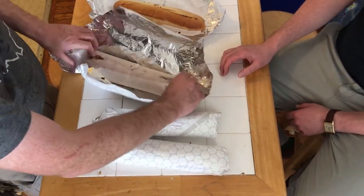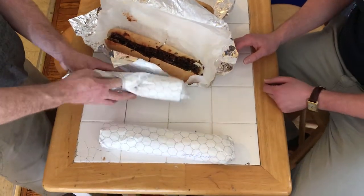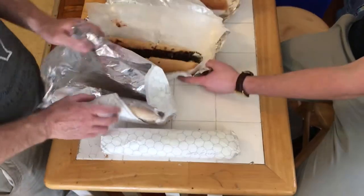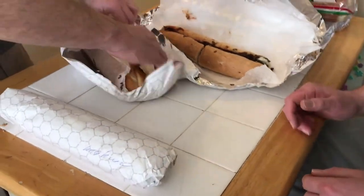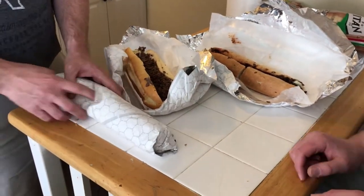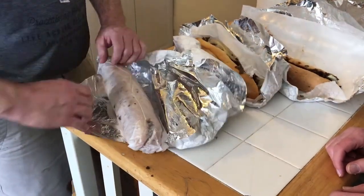They're all, of course, labeled on the bottom. Oh, what's that one look like? Ooh. Looks like ketchup. Roll through the onion. Roll, tuck, roll. This one is plain Jane. This one is the mushroom. Oh, yeah.